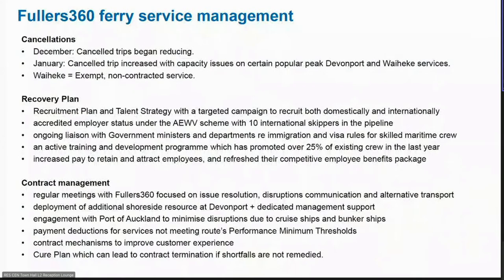So in terms of cancellations, until December, we saw an improvement or reduction in the cancelled trips; we have a slide later. However, in January, those cancelled trips show an increase, with capacity issues on certain popular peak Devonport and Waiheke services. And just a note that the Waiheke service is obviously an exempt and non-contracted service.